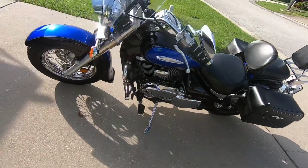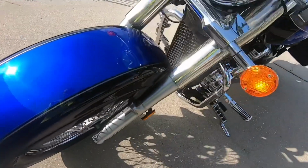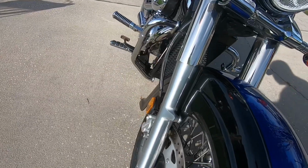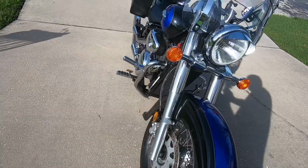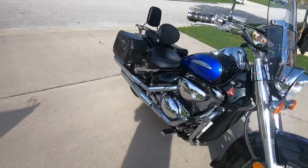The front suspension is telescopic forks. See the forks on there. The rear suspension on this bike is a single shock, with adjustable preload.